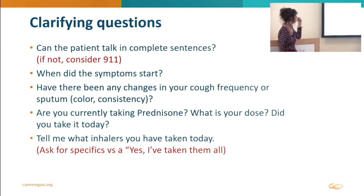Have there been any changes in your cough? What we just talked about. Are you currently taking prednisone? And it's really important that you don't just ask that first part. So what's your dose, and did you take it today?